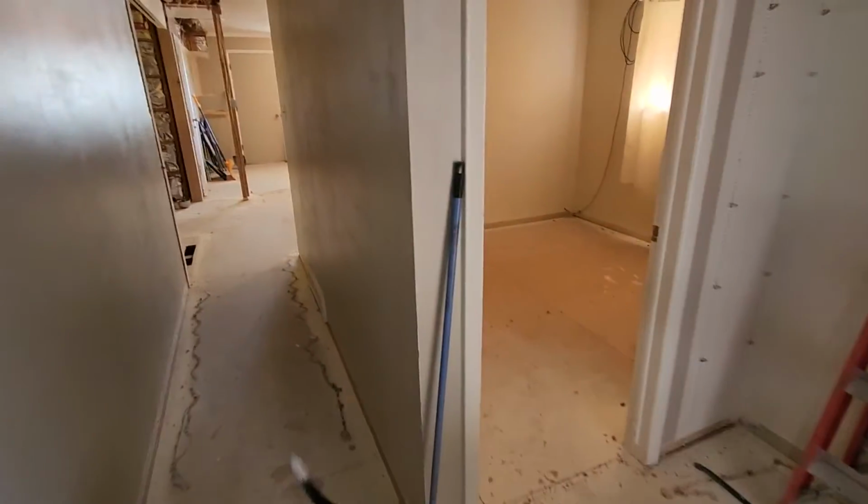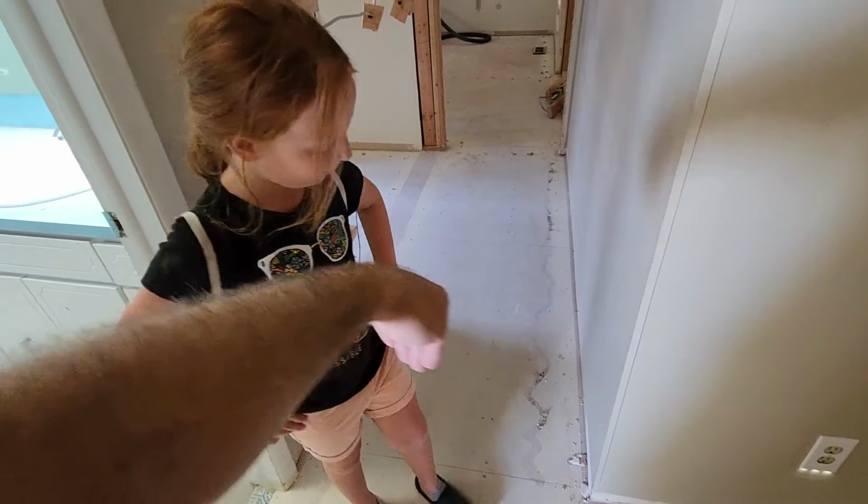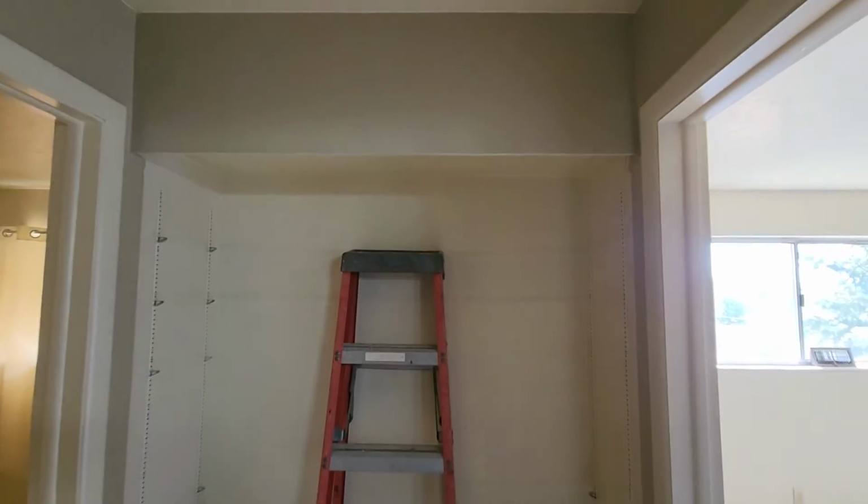I've been thinking maybe not putting a linen closet right here, maybe just building the wall right behind Addie there and letting that be all closet for the master, and then maybe turning part of this into a linen closet. What do you guys think?